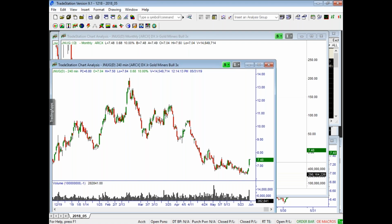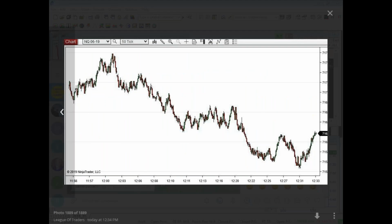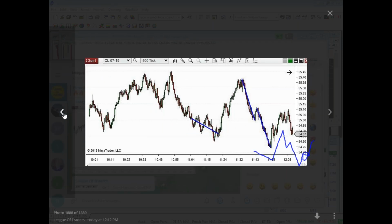I'm loading gold, so I'm going to show you this one quick. Look at that. Here's that shift, bounce, two wave down, up. Here's the Phoenix, bounce. This bounce is stronger than oil did, but let me show you, same chart. See, here's oil. Look at that.